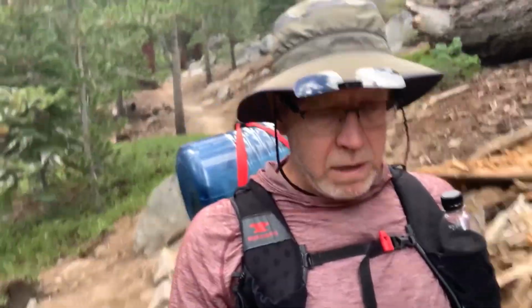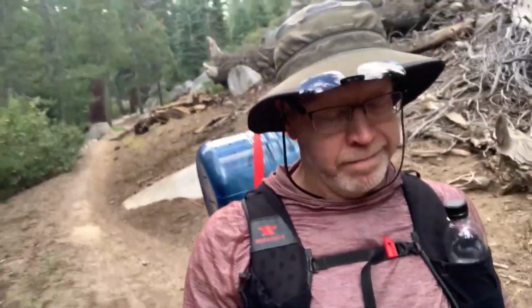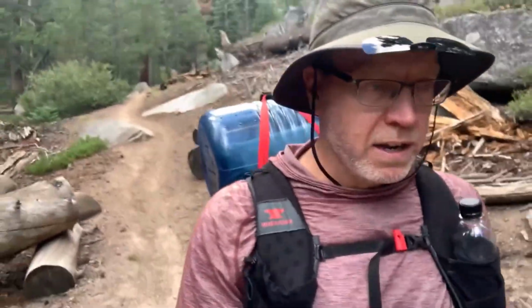I think the trailhead is about half mile off trail, so it'd be an extra mile round trip. So anyway, feeling about like what I expect, a little tired. Feet are feeling a little tired, and trying to keep the calories going in me so I don't kind of bonk out, but been beautiful so far. You can see the trail behind me, kind of what it looks like.